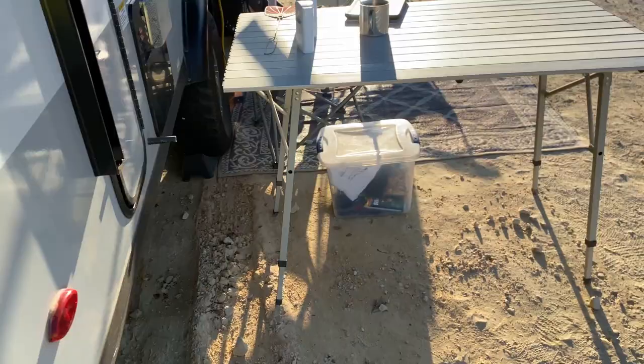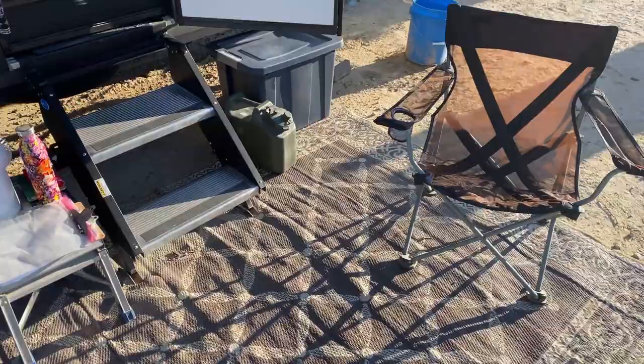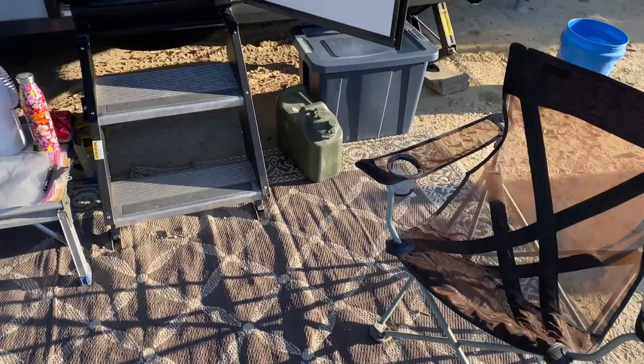Of course, we're plugged in. We have a water supply. It doesn't have the best water pressure, but hey, it's water. It's not drinkable. Not potable. We use it for washing up. We have our chairs and our rug. The rug does a lot to keep from getting dust and dirt in the trailer, which is constant clean to keep that up and going.